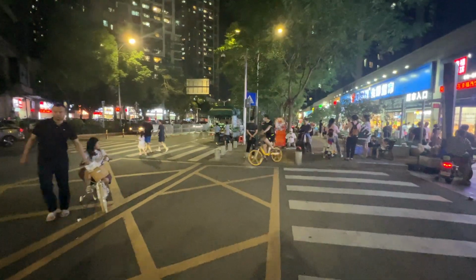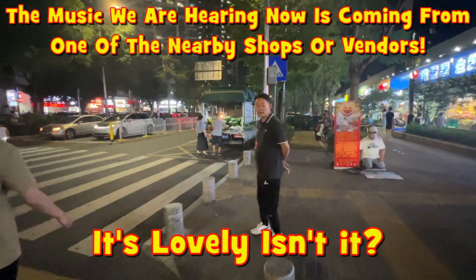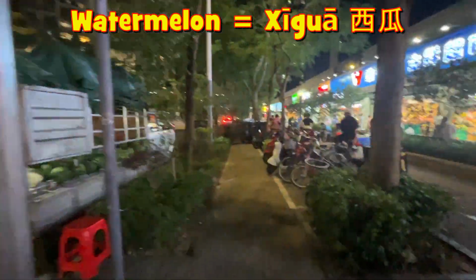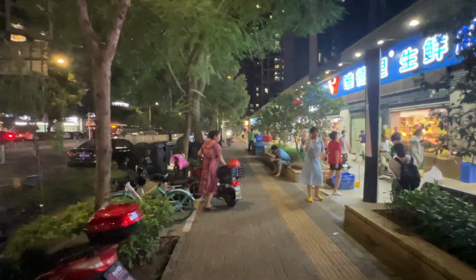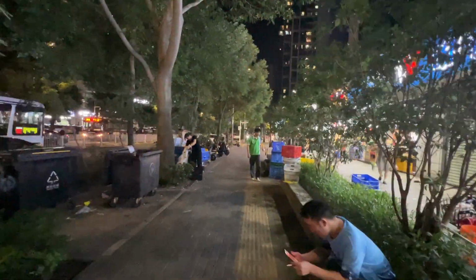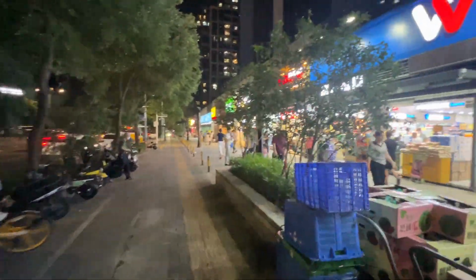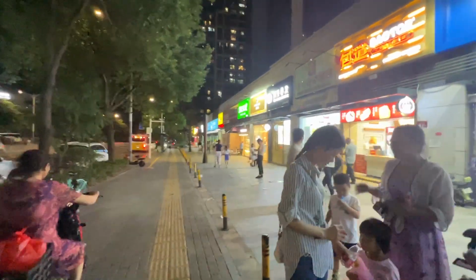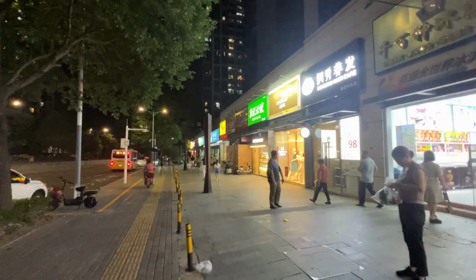Got a big truckload of watermelons here. If you needed a watermelon or two, this is where you go. The markets are just jammed. But it was 36 degrees today, so a lot of people said to hell with it. Let's go do our shopping at night. A little bit of everything.